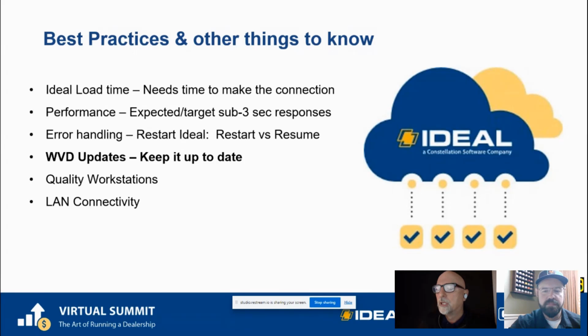So as you may or may not know, Microsoft recently announced their Windows 365. It uses this same technology that we're using. So they are constantly pushing updates of the Windows Virtual Desktop out, about every 2 weeks, in fact. So you want to make sure you're keeping that up to date. And what can happen is, depending on your security settings, it won't let Windows automatically run that update.